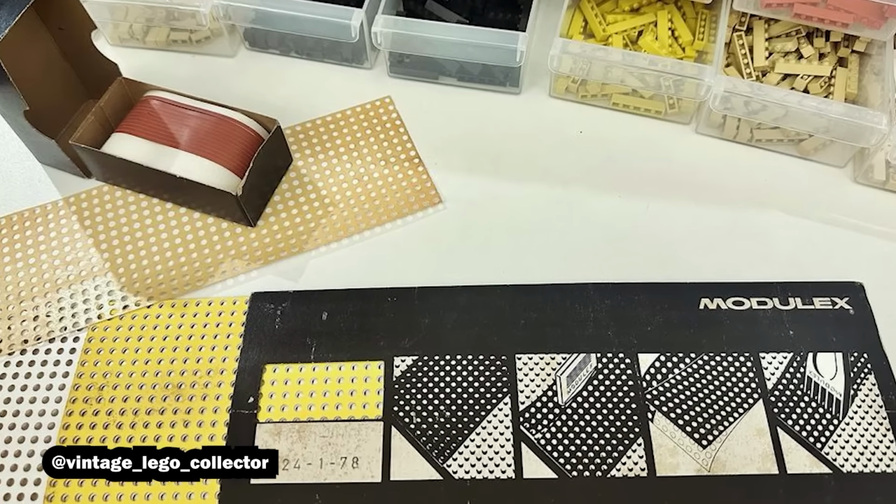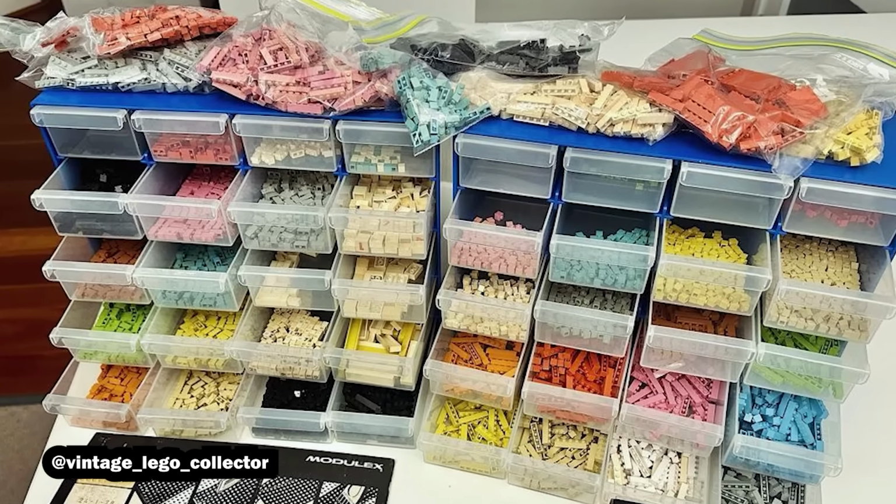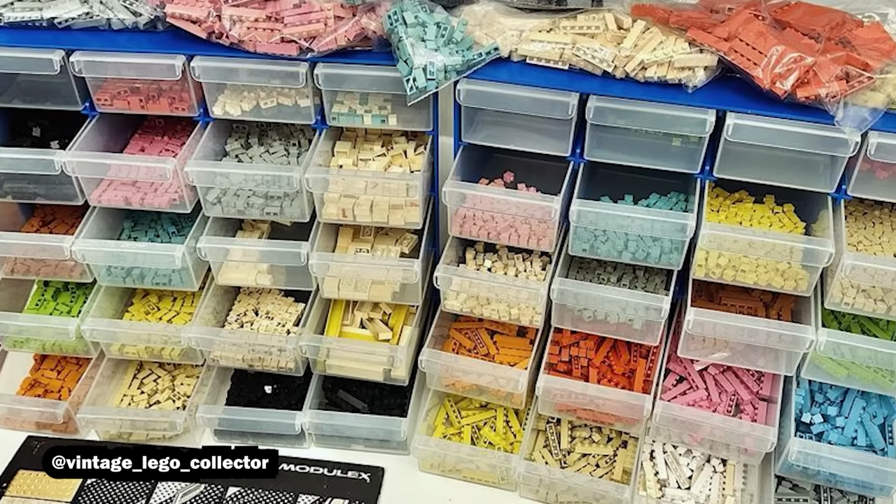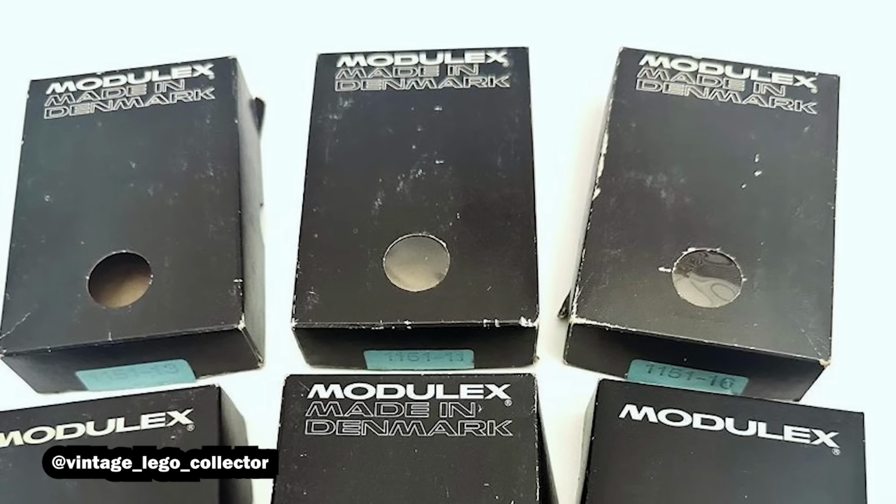This new company was still wholly owned by LEGO, but this new independence allowed them to focus on growing their new brand in whatever way they deemed best. Unfortunately though, branding wasn't the only challenge facing Modulex.